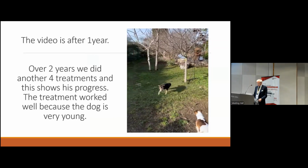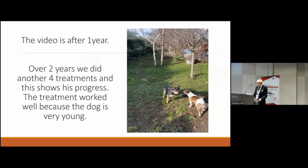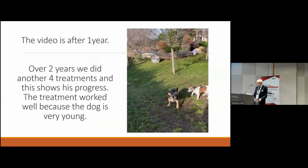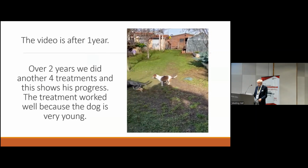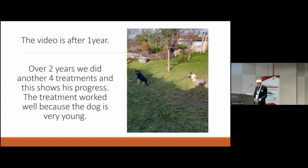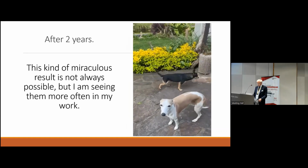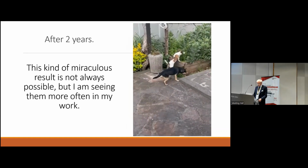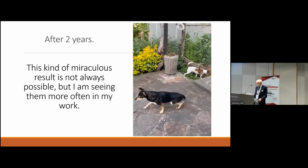The video is after 1 year. Over 2 years, we did another 4 treatments, and this shows his progress. The treatment worked well because the dog is very young. After 2 years, this kind of miraculous result is not always possible, but I am seeing them more often in my work.